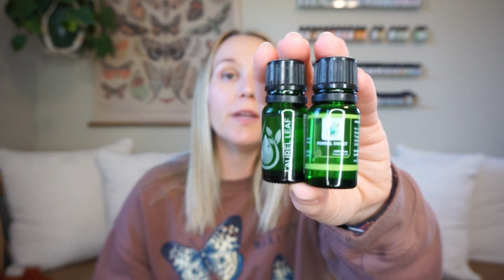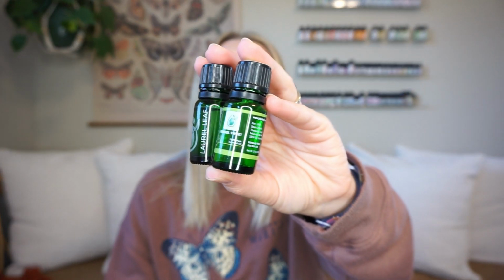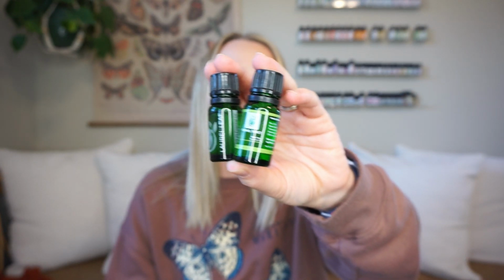They have green bottles, which I think are cool, and their labels are kind of translucent so you can see the oil inside. With that though, I feel like if this is in direct sunlight, it's going to get more sun than these darker amber bottles, so just be aware of that. You want to keep your bottles of oil out of sunlight and make sure the lids are screwed on tight so that they're not becoming oxidized, meaning air is getting in and messing up the quality.